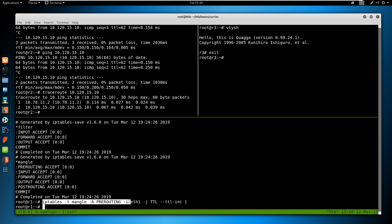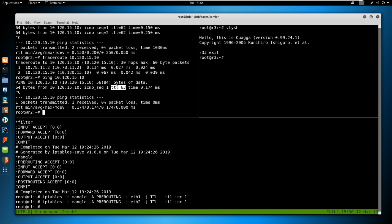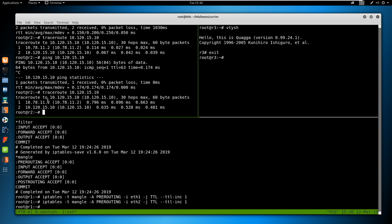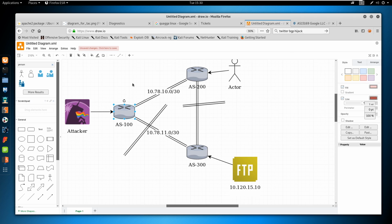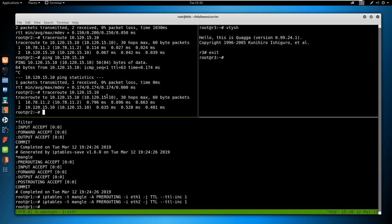So if we wanted to do the perfect man in the middle, we could do eth2 -j TTL --ttl-inc 1. And now if we ping 10.120.15.10, we get the TTL of 63. And we also traceroute 10.120.15.10 and are now invisible in the hop. So that is the way to become completely invisible when doing this BGP hijack. I'm sure there's other ways to identify it, but I just found that funny. And if you ever want to set up a passive device and do man in the middles and not be seen over traceroute, you need to increment your TTL by 1 because that just breaks traceroute.